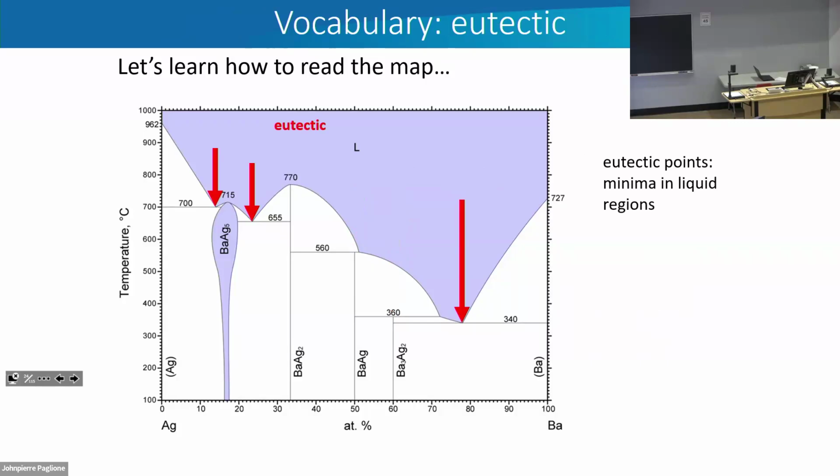And then finally, you have these eutectic points, which are the minimum in the liquid region. Okay, so the big liquid region here, and you have a minimum here, another local minimum here, and a local minimum here. So those are the eutectics. They are the lowest melting compositions of your liquid. And so these eutectics are very useful if you want to do solution growth. You want to locate them very fast.